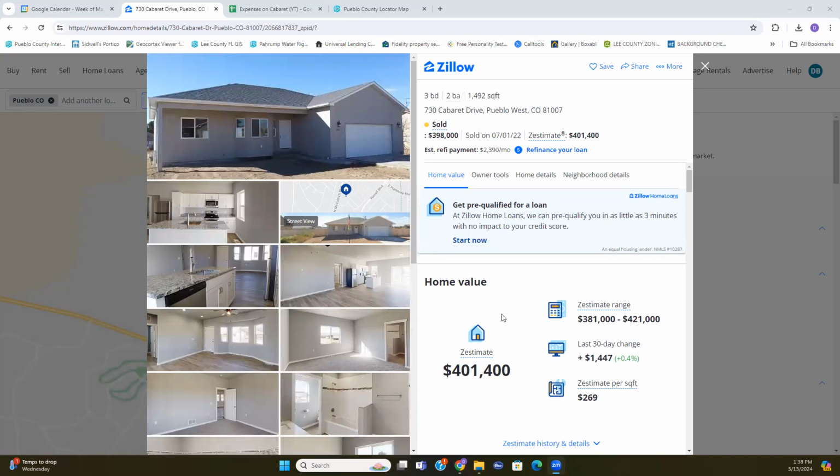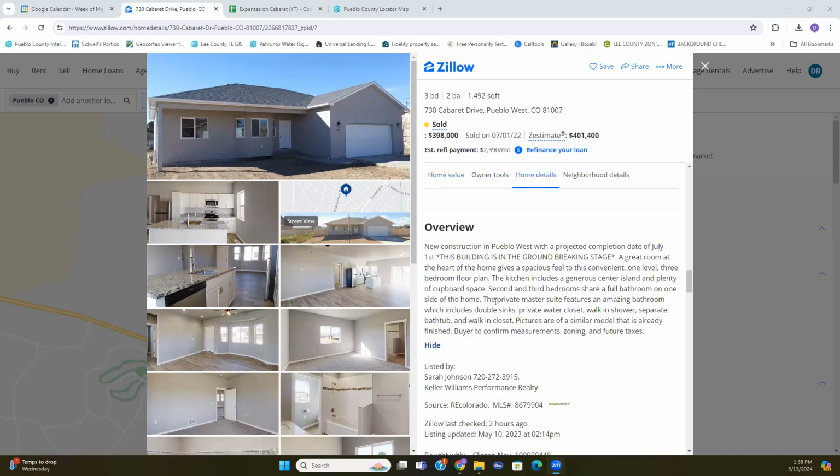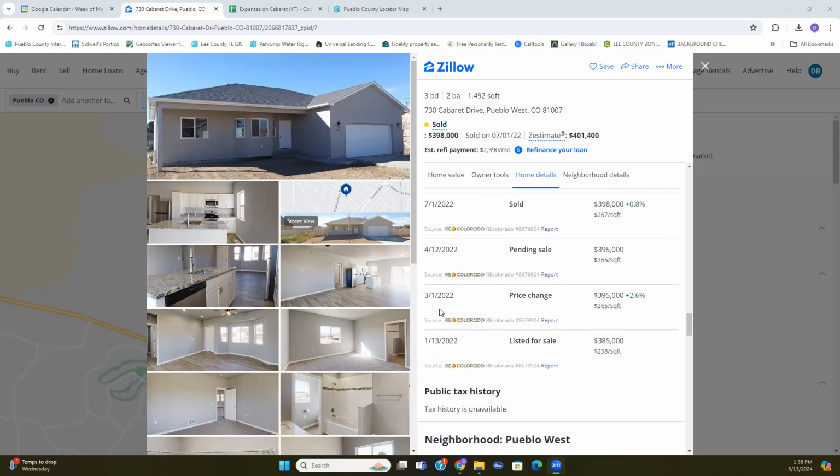I started marketing this long before it was complete. So once you have the permit in this market, you're allowed to put it on the MLS. So if you come down here, I listed it for sale at the beginning of 2022. And for anyone that remembers, that was a crazy year, crazy year. So we actually increased the price. Now, at the same time, costs were going up.